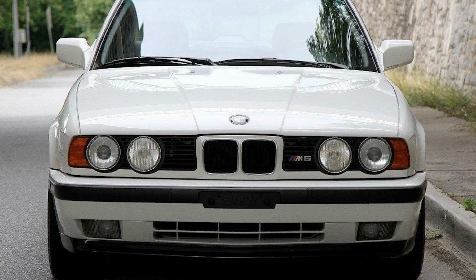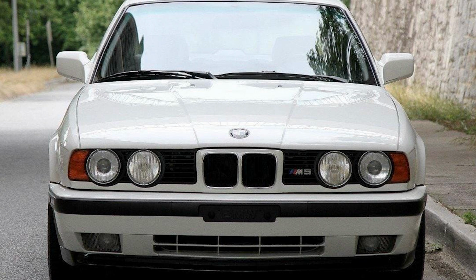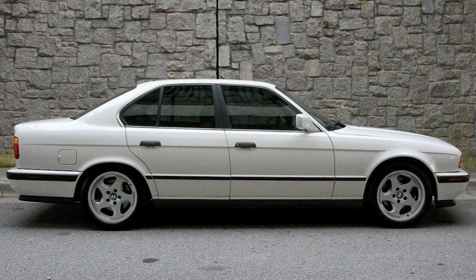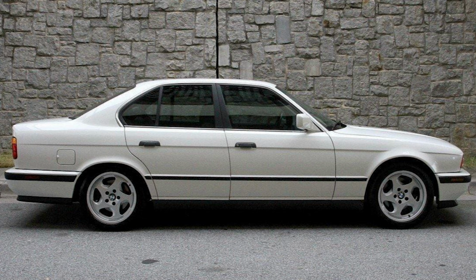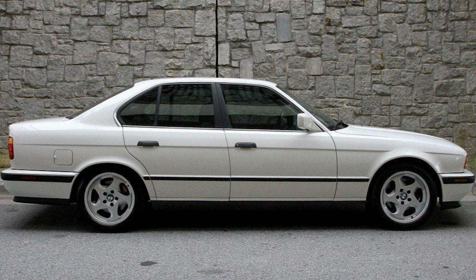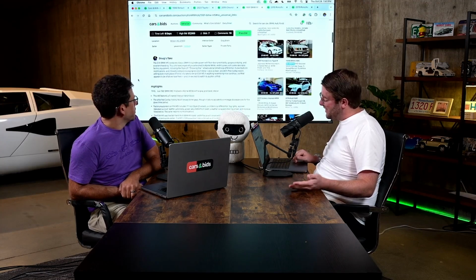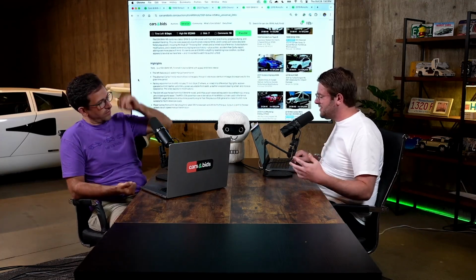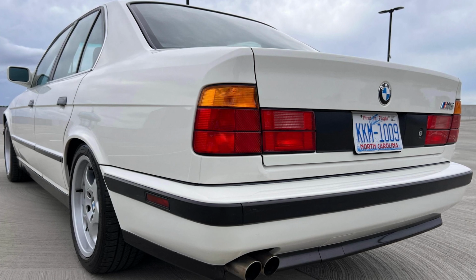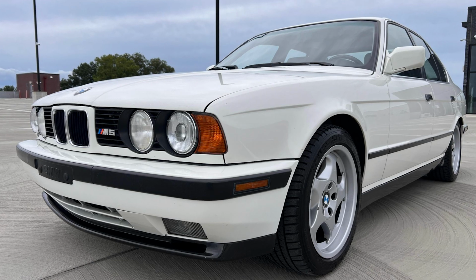But I think the E34 is one of the best looking M5s, of the best looking 5 Series. I agree with Doug about that, although I do prefer the E39, but I think the E34 is a tremendously good looking car. These are crazy rare, and I just don't think they get the appreciation they deserve. I agree. And that's why I wanted to call it out. And for enthusiasts, they're still attainable cars. This is an M5 where you get the classic straight 6, manual transmission, beautiful styling.